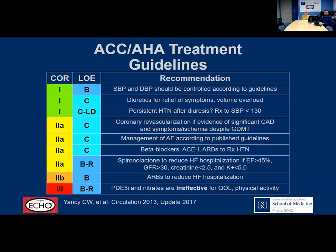But as you can see, blood pressure control is our strongest evidence. Diuretics for relief of symptoms is just the expert consensus. And then they're really trying to get them to that goal of less than 130. This is hard to do, and I'll be honest, even with all the data, I accept 140 in some patients, but for these ones, if you can really get them down, they can benefit. And then you basically manage comorbidities. So if they have coronary disease, you want to treat it.